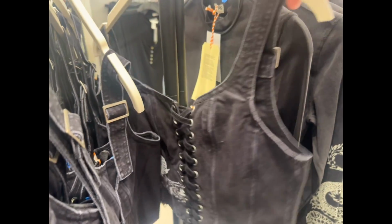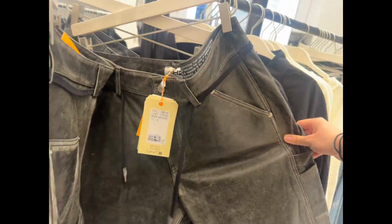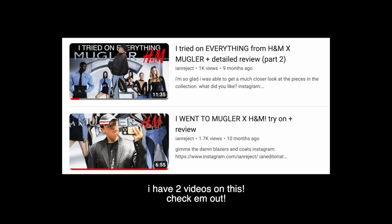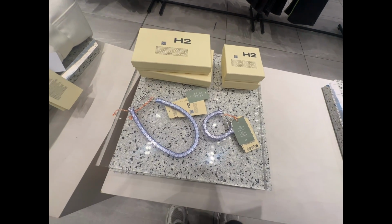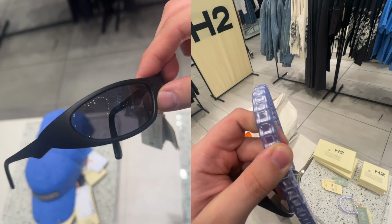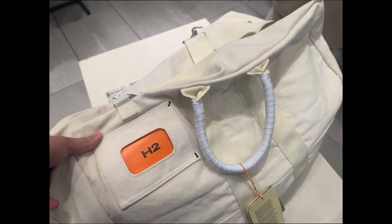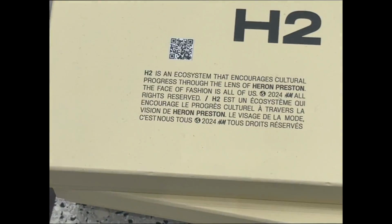I feel like they communicate the clothing well. As for inside the store, nobody really seemed to be going up to the clothes. I was pretty much able to just do what I wanted without having to navigate crowds of people, which is cool because I got to see some of the clothes up close. This was a very different experience than the initial H&M and Mugler release, which had a big long line. I got to see some of the accessories, which I feel like sometimes brands don't do well, but just like the H&M and Mugler release, they were all out on the table and it was very easy to see them, try them on. It was nice.